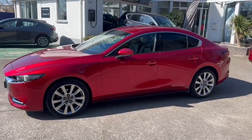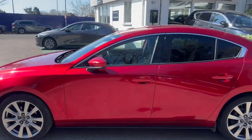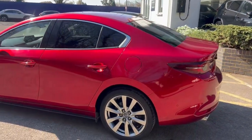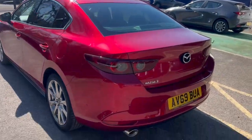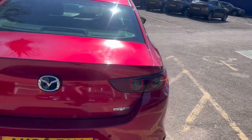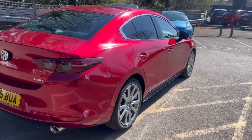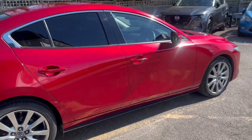As you can see from the exterior, it is in Soul Red Crystal. If you're not aware, that is Mazda's flagship colour. You'll see it on all the adverts for it. It is our most popular colour. It is also the most expensive colour option when you buy it new. But I think you can see it on a day like today. Mazda say it reflects 5 different shades of red, and it's a really nice one. And like I say, it's a really popular colour.